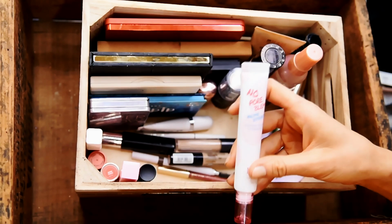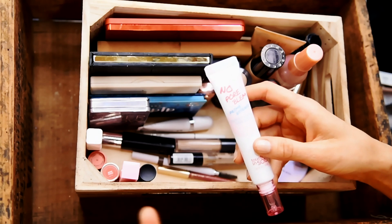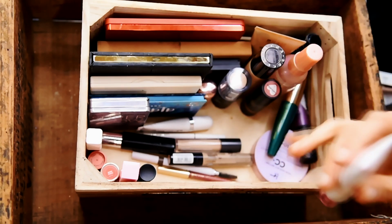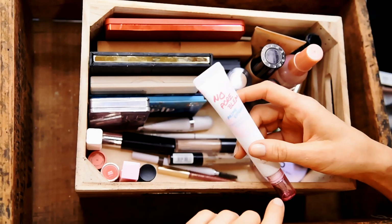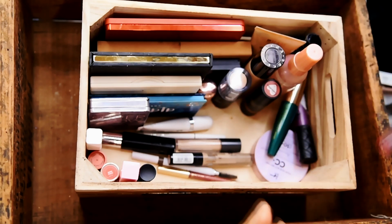It's a very watery primer. It's not anything like their original primer. I'm still on the fence of whether or not I think this really does anything for me, but primers typically take me a while to decide if I like them because I don't always use a primer. But I'm going to try and get some consistent use out of this and see if it's something that I like and if I think it works for me.